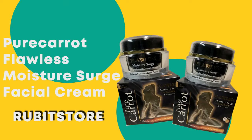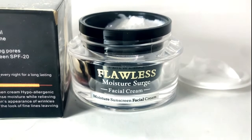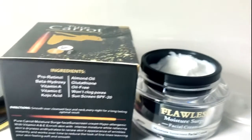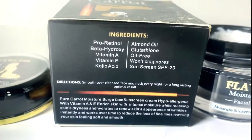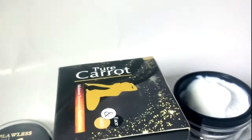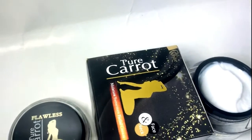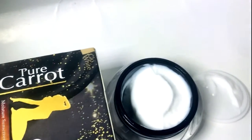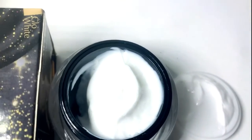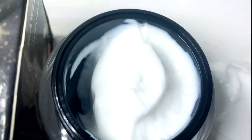The carefully formulated face cream is engineered to give you an amazing skin. It is also designed for sunny tropical weather and dark skin types.